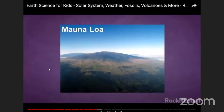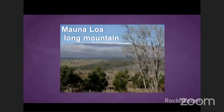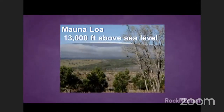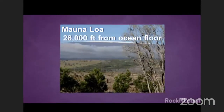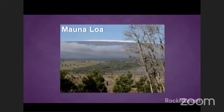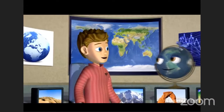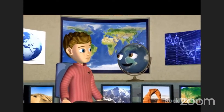Mauna Loa is the largest shield volcano. Mauna Loa means long mountain, but it stands over 13,000 feet above sea level, and it rises over 28,000 feet from the ocean floor. It would be the world's tallest mountain if it weren't mostly underwater. Maui wowie! Actually, it's on the Big Island of Hawaii.